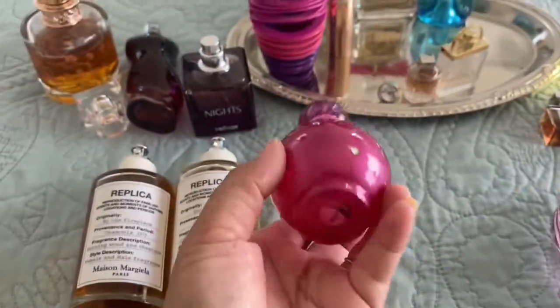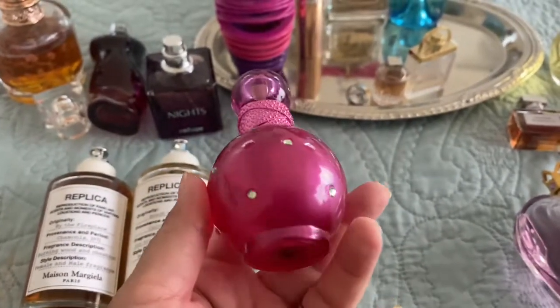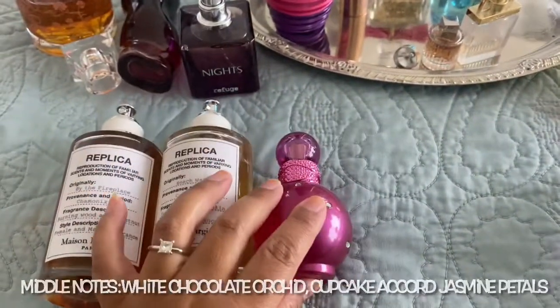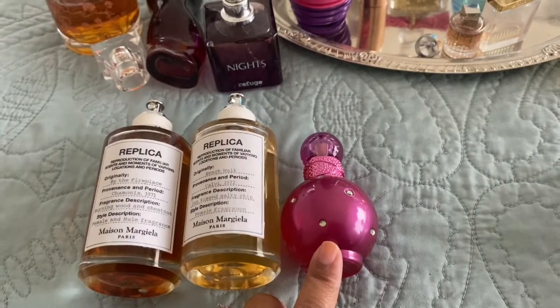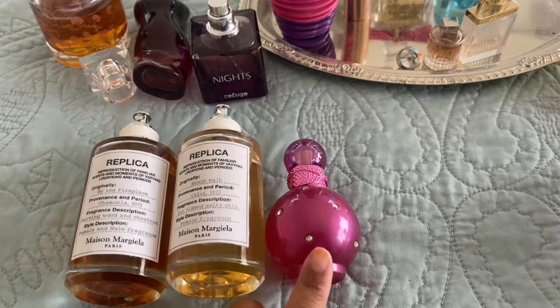And then one of my repurchases is this Britney Spears one. I am going to throw this up in my favorites because it's so nostalgic to me. I love it. It smells like cotton candy. And yeah, I'm going to have that right up here. I used to wear this when I met my husband back in 2006. And I just always have to have a bottle of it.